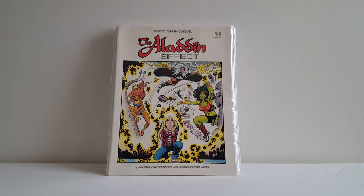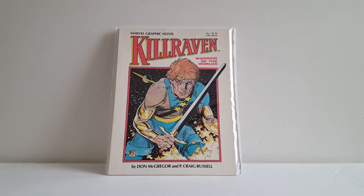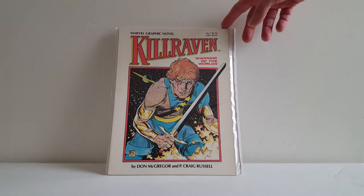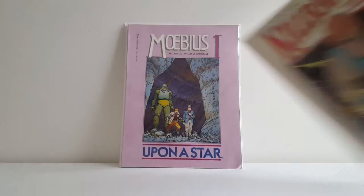Had Marvel Graphic Novel 16, The Aladdin Effect, Greg LaRocque cover, and I got both copies of that he had since they're $2. This is one I've been looking for a while. It's not worth a whole lot, but not easy to come by, and again, the cover's kind of dingy, but got Killraven by P. Craig Russell, Marvel Graphic Novel number 7.